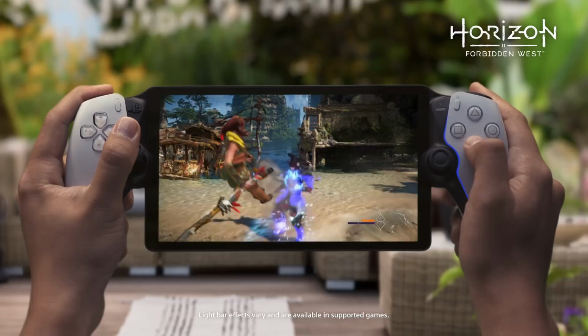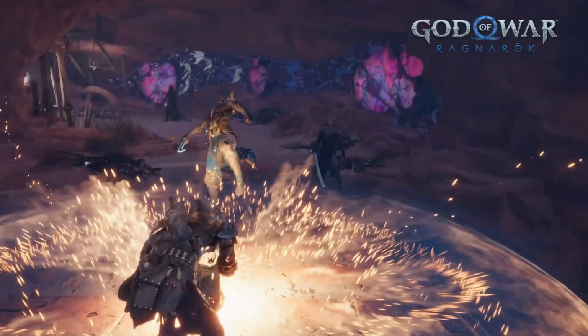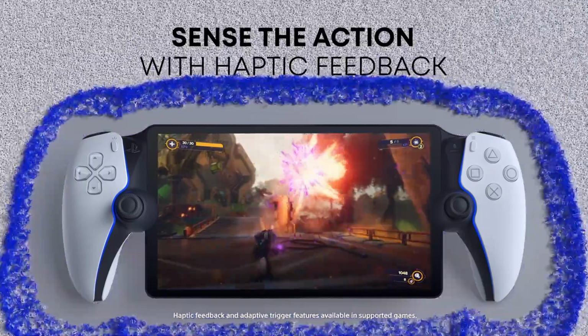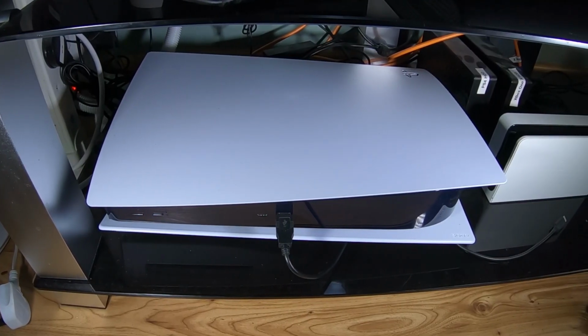The PlayStation Portal is the latest hot piece of tech to hit the market, an exclusively remote play device from Sony for the PS5, resembling a DualSense controller cut in half with an Android tablet squeezed in between. But here's the thing, it's not really a portable console like the PSP or the Vita is, it only supports remote play. So it's a dumb terminal, and it only works with the PS5.